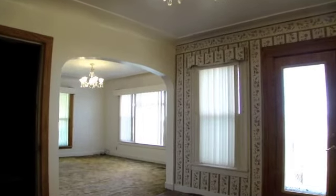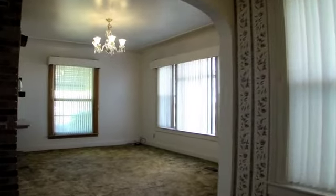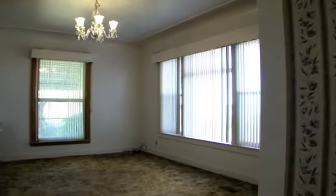The home has an elegant flair as you enter the living room, with archways and open flow between the living room, parlor, dining room, and kitchen.